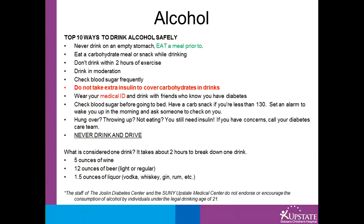Hungover, throwing up, not eating, you still need insulin. If you have concerns or need further assistance, don't hesitate to call our care team. Never drink and drive.